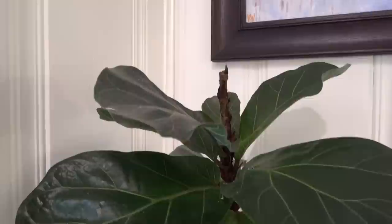And yes, here is one of my fiddly figs with its head chopped off. Did you see my video about air layering this guy? It was a success. It was awesome. And look, it's growing already again. Just as I suspected.